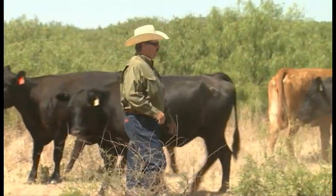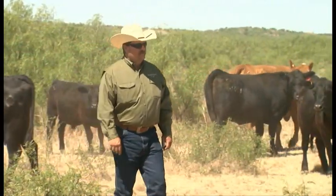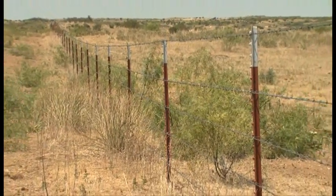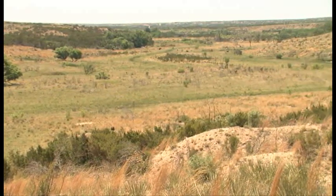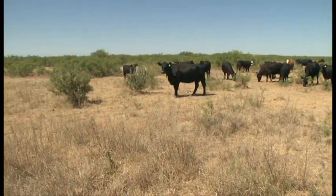Through our rotational systems, we've been able to develop a way to move cattle into different areas and take off old forage and allow for new growth, while allowing the previously grazed areas to recoup and rest and replenish their nutrient source in their root systems, and just build a greater forage base for the ranch overall.